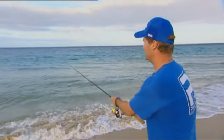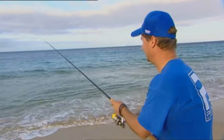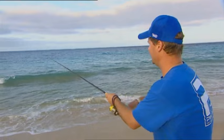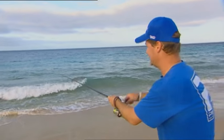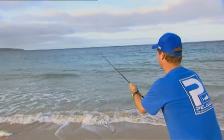Cast the lure out into the school, and I'm just letting it sink a little. Let it get down to where the fish are, and then a slow to medium wind, and there are literally tons and tons of salmon off the beach there. It is just, oh, wrong. Oh, he had it. Come on, eat it, boys.